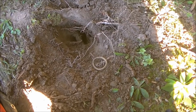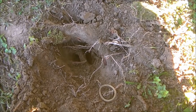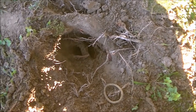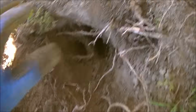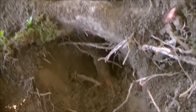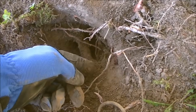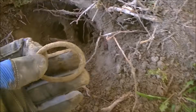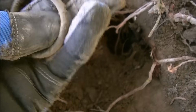Okay guys, I am not exaggerating when I say I spent the last 10 to 15 minutes on this target. It was too good to pass up when I got it to lock in. I thought I was on to maybe a deep old silver quarter. There are roots going every which direction here. I'm out by the road again. And after 10 to 15 minutes of working down in the roots, cutting the small ones and just working down in, there's my target. It's an old brass ring.